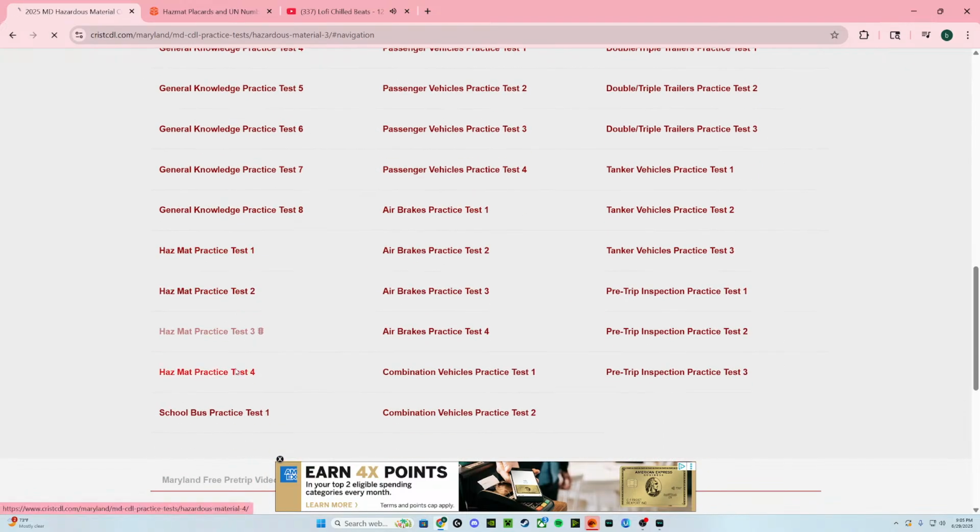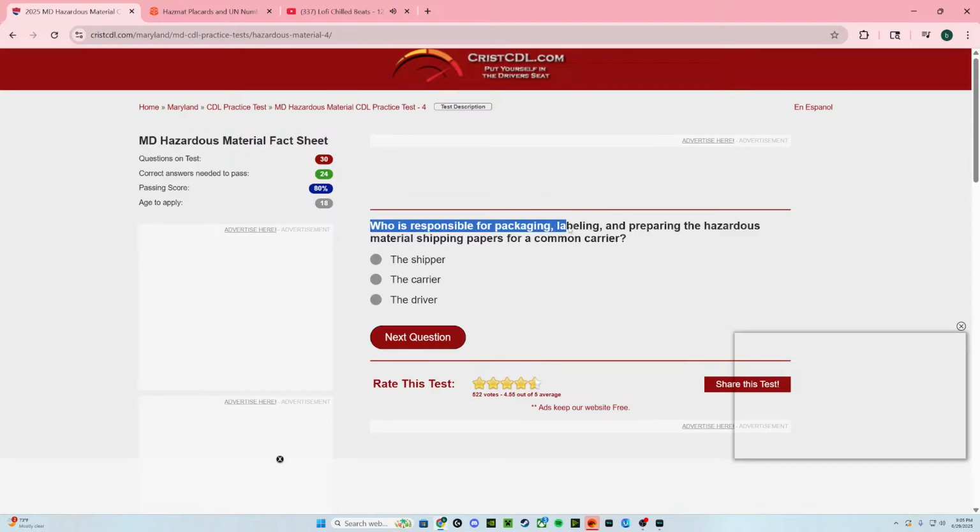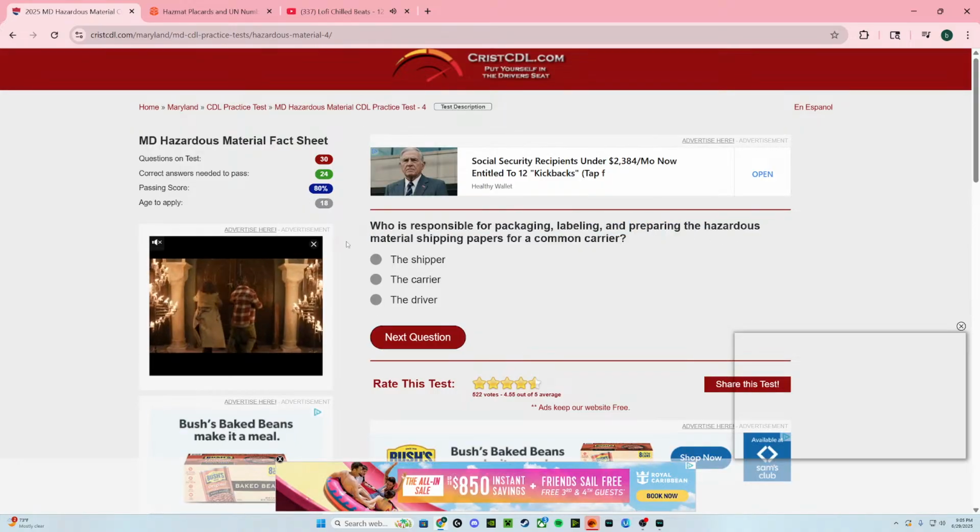Perfect. And that's number 4. Who is responsible for packaging, labeling, and preparing materials and shipping papers: the common carrier? That is the shipper.